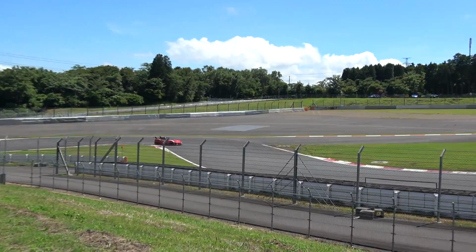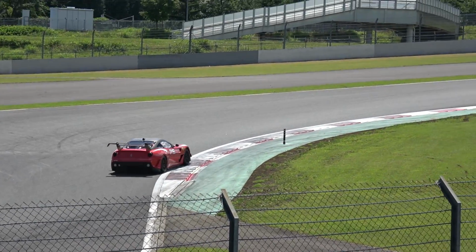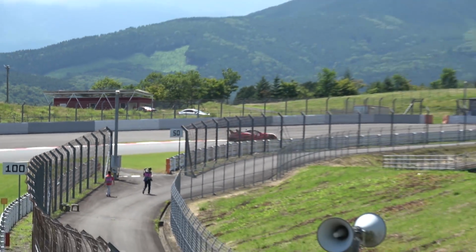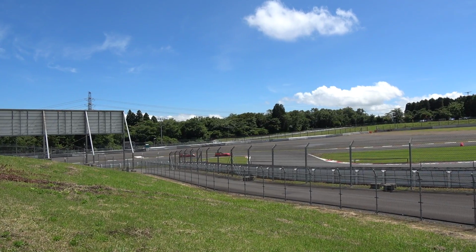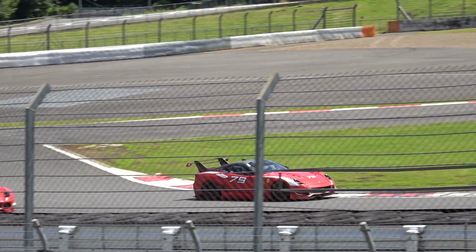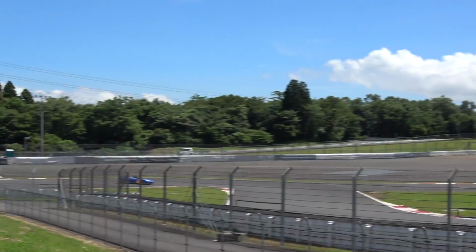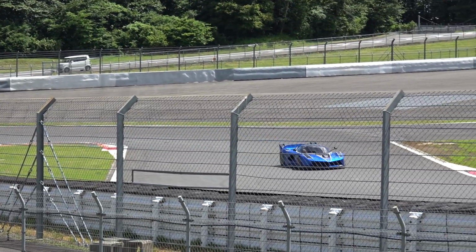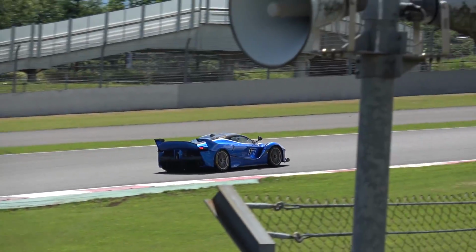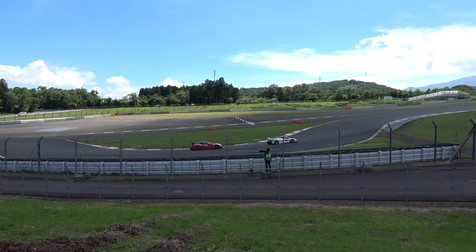Number 79. Guy's a maniac, absolute maniac. Overtake, yes. Number 79, the homeboy. There he goes, overtaking. Come on, get him.